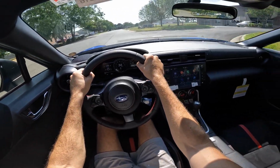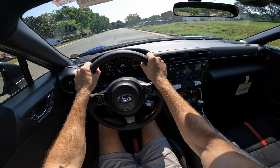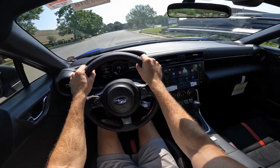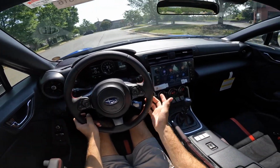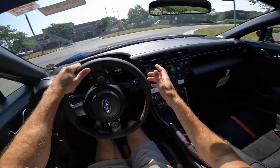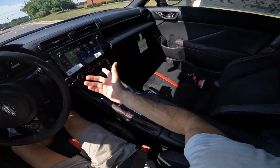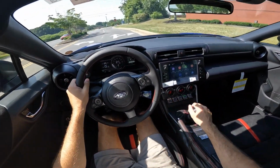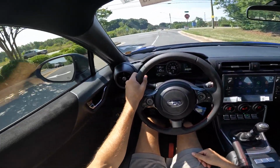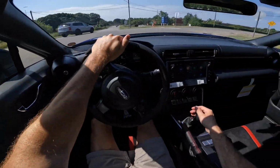There's really not a whole lot to talk about with it as far as its interior goes, but daily driving it, I didn't have any complaints with my 86. It's not really that loud inside. You know, highway driving is pretty okay. Around the city is fine. It's pretty comfortable too. Seats are really nice. It's just really what you would expect for a sports car of this money, so there's not a whole lot of surprises to it.